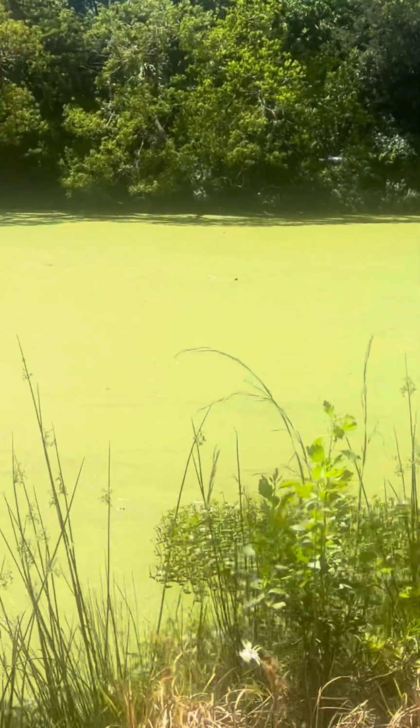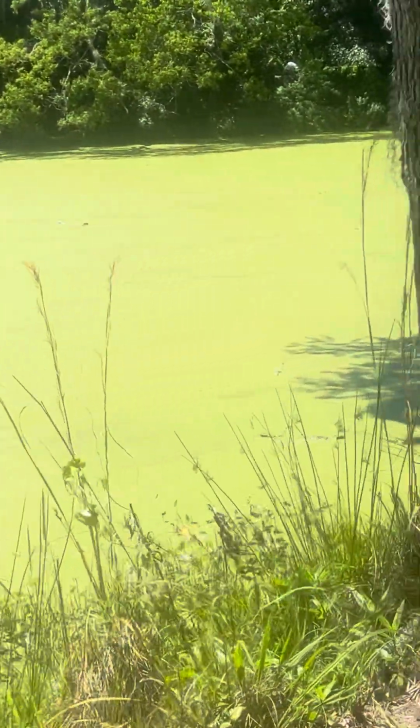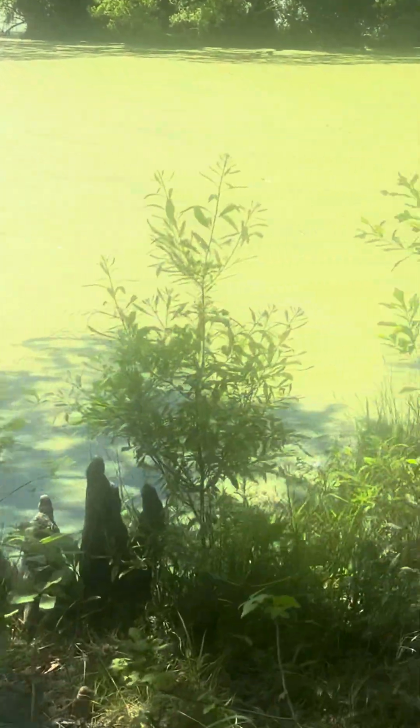Now, look very closely at this green stuff, which I'm going to call duckweed. It's called duckweed. It is a microflower. Our alligators love to use it to camouflage in, so you might see one of their heads sticking out of the duckweed at some point.